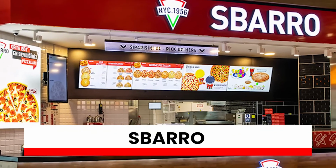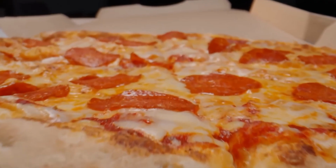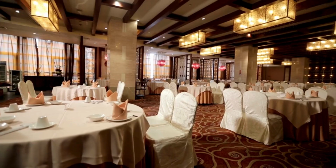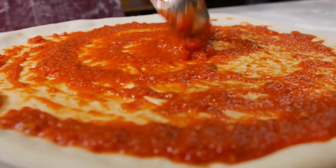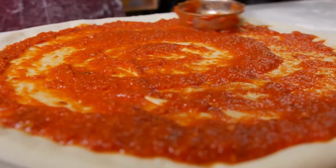3. Sbarro. You know the smell before you even see it. That warm wave of melted cheese and garlic butter wafting through the mall corridor. Sbarro promises a big New York-style slice without the Big Apple price. But behind that oversized pizza under a heat lamp, the reality isn't quite so appetizing.